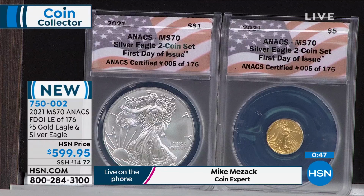keep in mind they're going to change that design as well. And by the way, the new design on the gold is fierce. It's spectacular. When they change that, this could end up being the rarest $5 gold eagle that the United States government ever did, the very last one. As it is right now, they're releasing basically 0 coins, and I've got 6 pairs left.